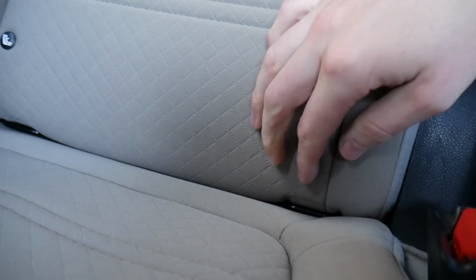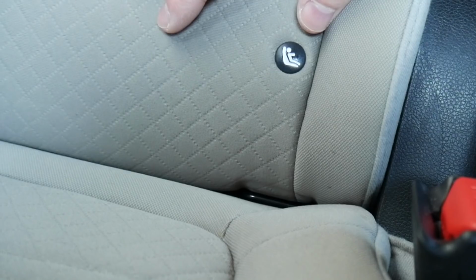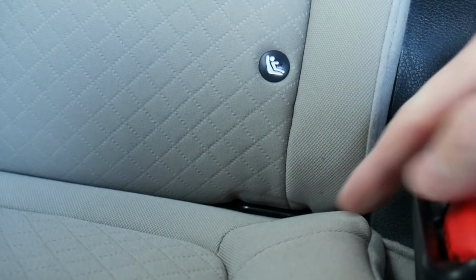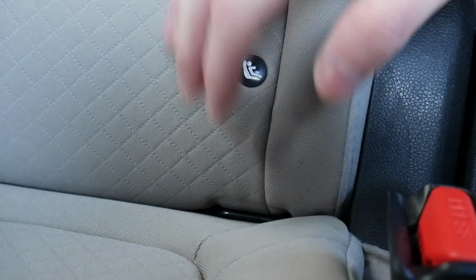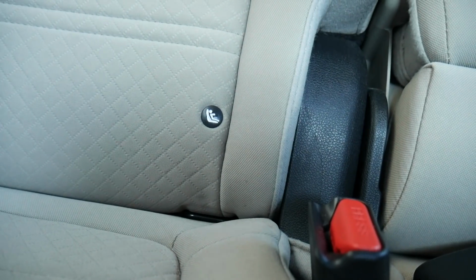And then let's take a look at the car seat anchors. If you'll notice, you can actually see the car seat anchors without manipulating the seats at all. That's a good sign. That'll mean that you can connect a car seat relatively easily in this vehicle without having to really push and pull to get access to those anchors.